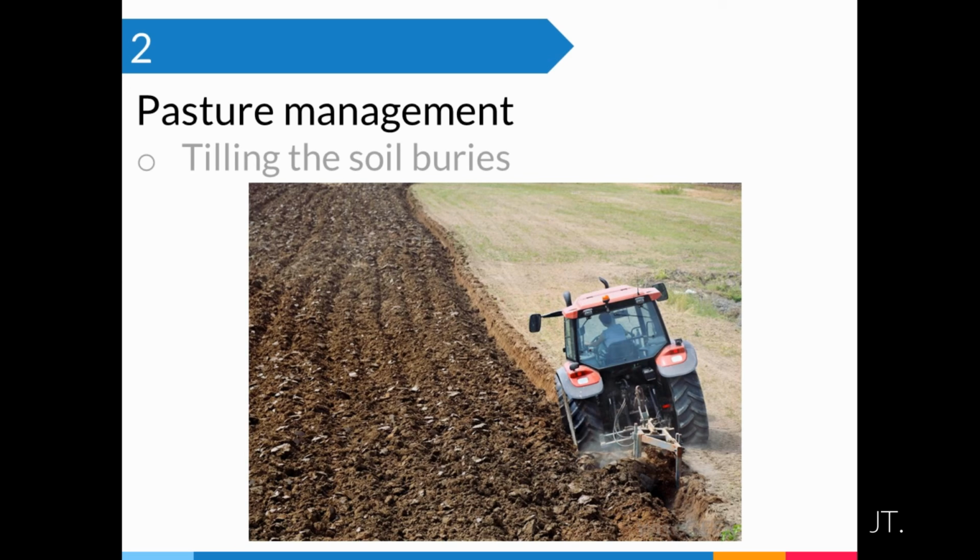The next method for pasture management is tilling the soil. Some eggs and larvae will be exposed to heat and light, so this way can reduce the number of eggs and larvae in the pasture.